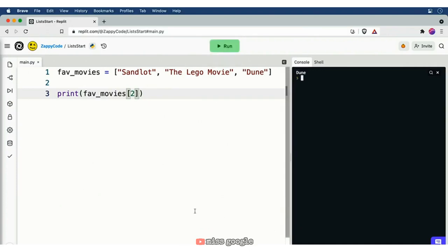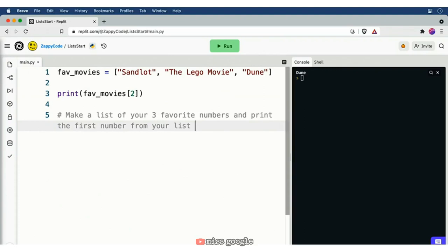So this is how you can grab objects from a list. To make sure you've got a good grasp on lists, I have a challenge for you here. I want you to make a list of your 3 favorite numbers and print the first number from your list. Hit pause, do that now. Okay, hopefully that went well.